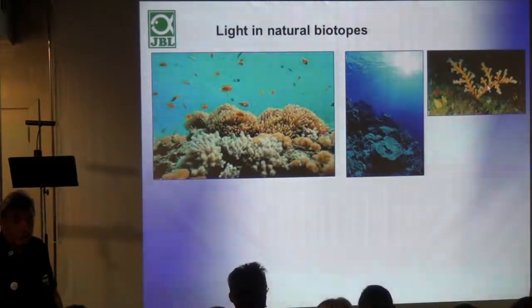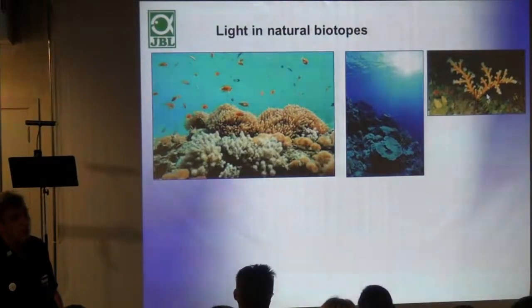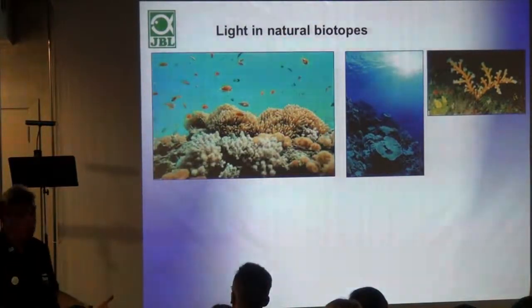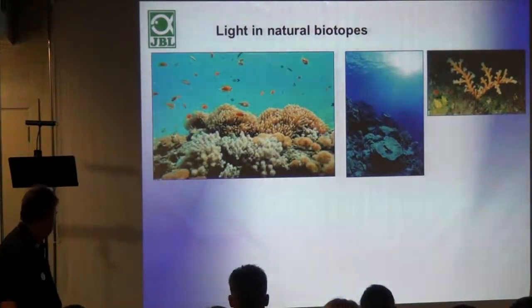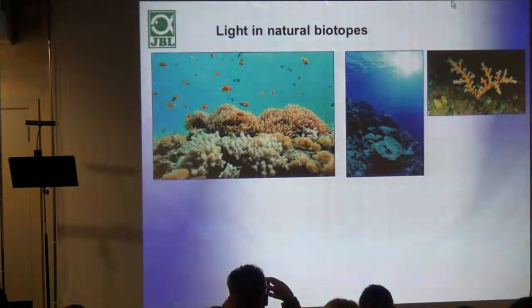This coral is also a stony coral in the cold ocean of the Atlantic. That coral lives in about 100 meter depth. In 100 meters, there is no light anymore. If you go down to 100 meters, it's absolutely dark, but there are still some coral, beautiful coral, like this one.